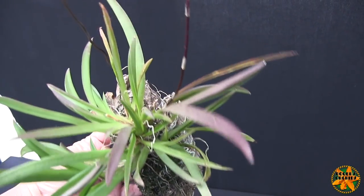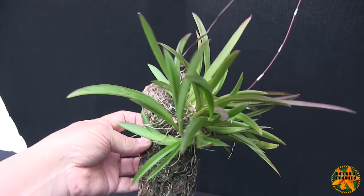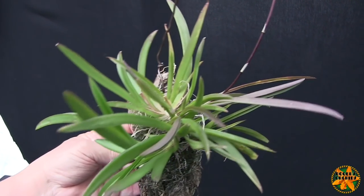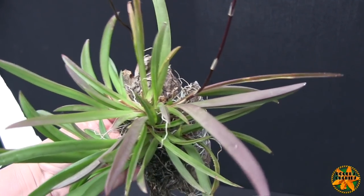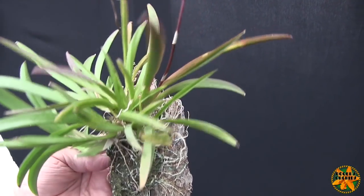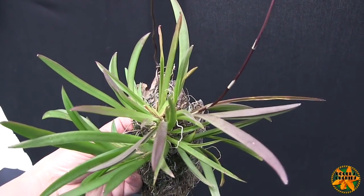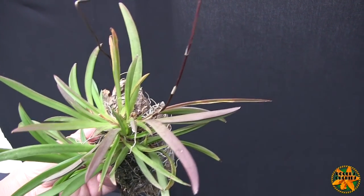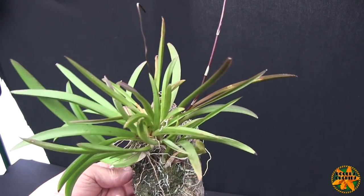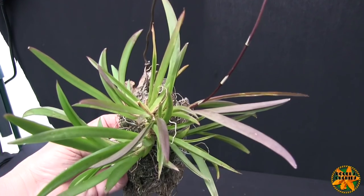So at this point in time we've got two growths at a medium stage, I'd say half size, and one just starting. Those will be the areas that the next set of spikes will come from. So in theory we may get another 3 spikes down the line, but the spike we've currently got is about to come off. So I'm very pleased with this Tolumnia.